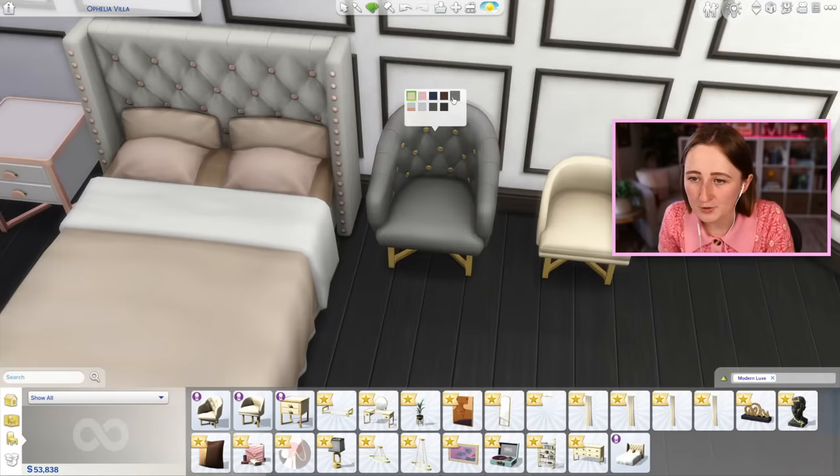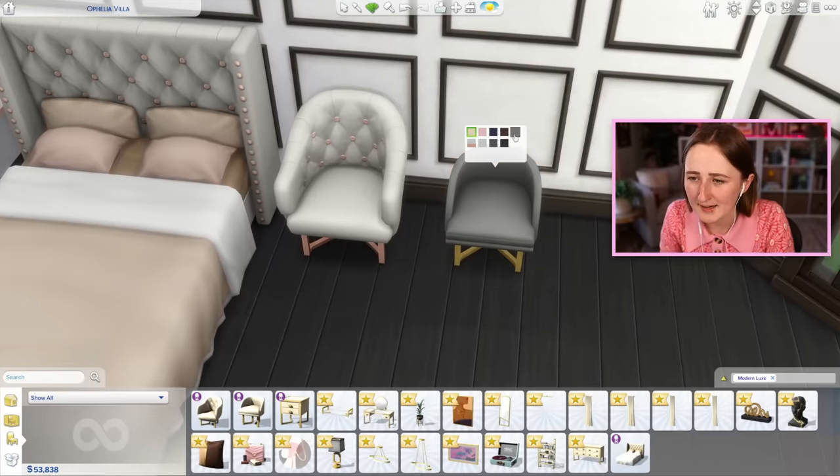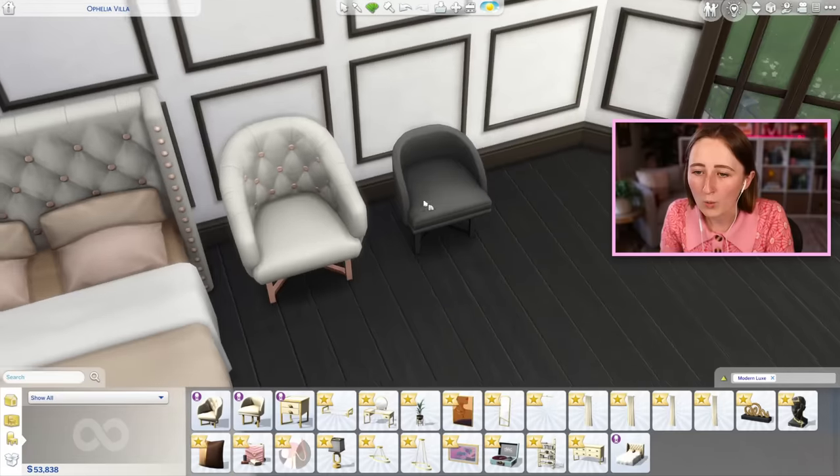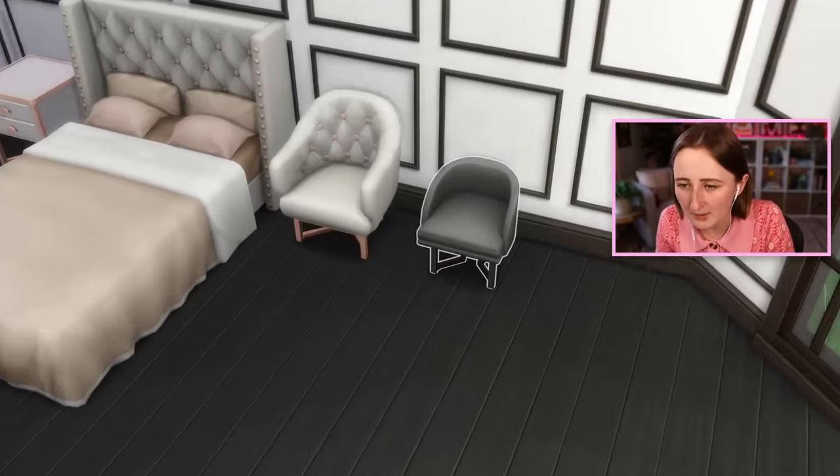Here's that lounge chair item coming in all those same swatches. And then this one, I think, is like a dining chair, desk chair that you can use. Ooh. Oh, I like this. I like the low back on it. We don't really have much like that.